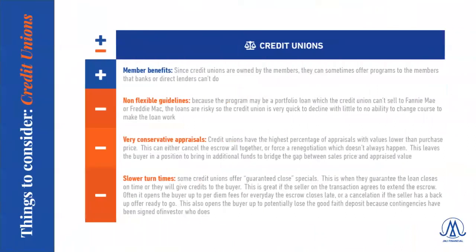Okay, so credit unions. The best thing about credit unions is their member benefits. If you're already a member, great. If you're not, it might cost you $25 to $50 to open up a checking account to become a member. Their guidelines aren't very flexible, but they create loan packages for their members that sometimes direct lenders can't do. They're aggressive and specifically designed to bring in more members, basically. They're not very flexible because the more out there that loan package is, the more risk it presents to the credit union. So they can't have a lot of flexibility there.